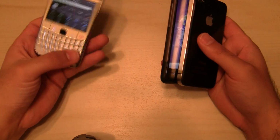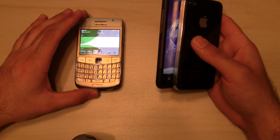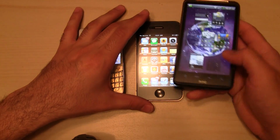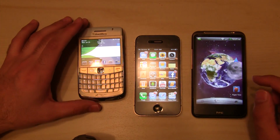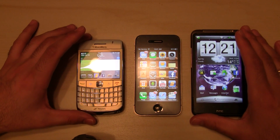The Blackberry does have a 2.4 inch LCD screen on it. The Apple iPhone has a 3.7 inch screen, and it's a touchscreen display. And then the HTC Desire HD has a 4.3 inch touchscreen display, so 4.3.